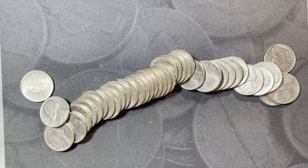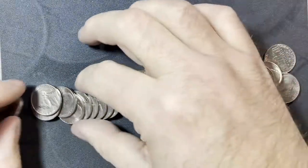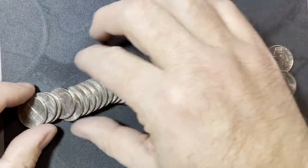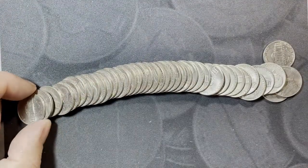Man, I am unfortunately not seeing anything right off the top here. So, nope. We will search through this and see if there's anything that pops up that I missed.